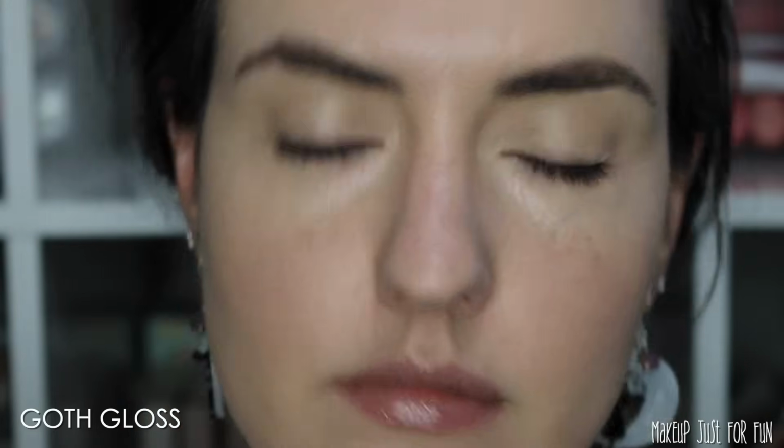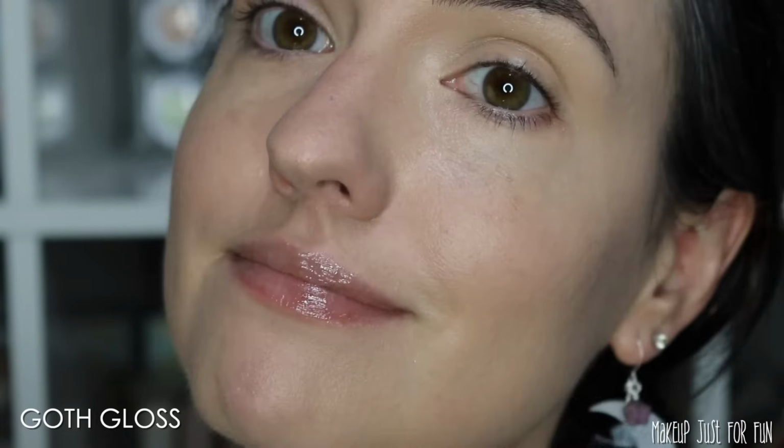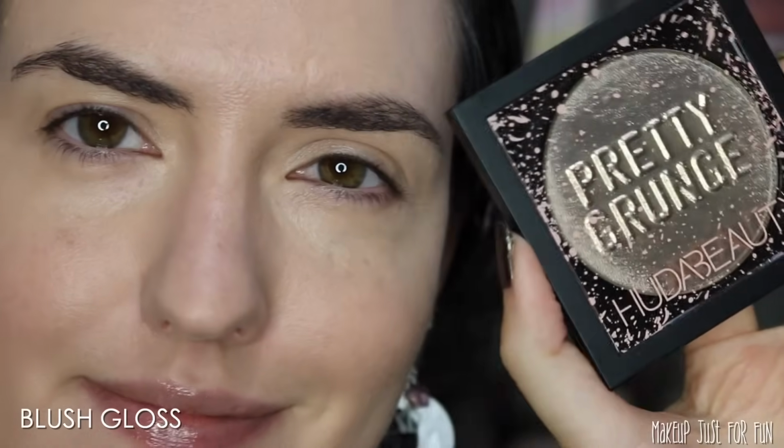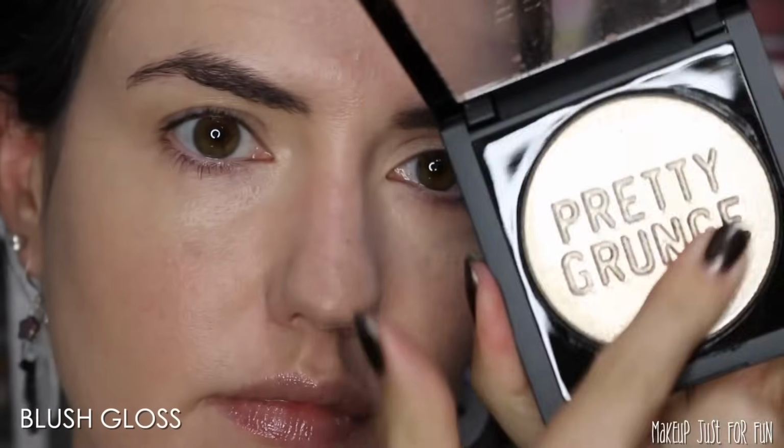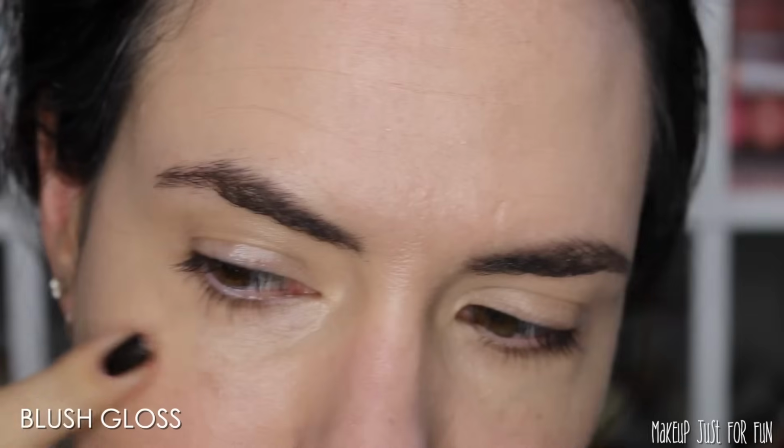And you know what? I really do like the black liquid matte lipstick as well. I think that one worked just fine for me, so you'll see me apply that in a little bit. I prefer that black liquid lip over the plumping Hell Gloss.